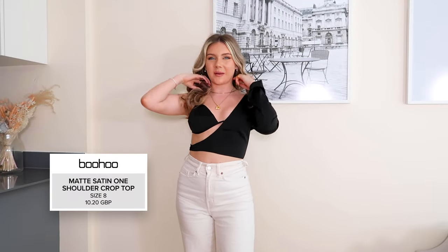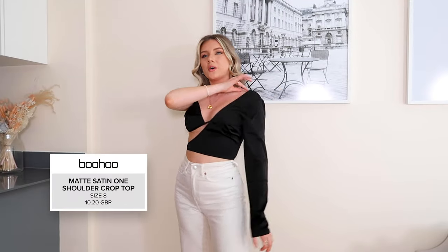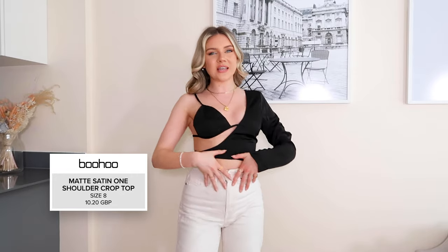I did wear this the other day, and I have to say it is gorgeous, and genuinely, people could not believe when I said it was Boohoo. This is probably one of the best things that I've picked up from Boohoo ever. I actually can't with this top. It is just so gorgeous. I mean, can we take a moment? It doesn't look like Boohoo.